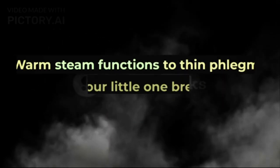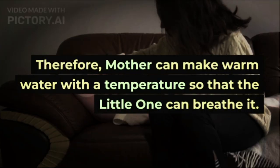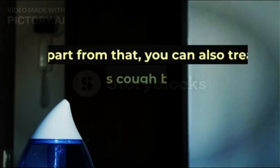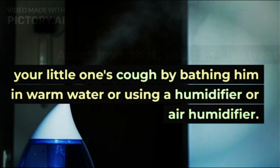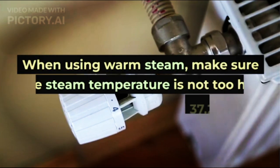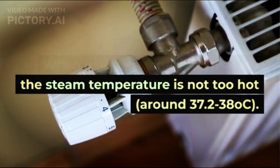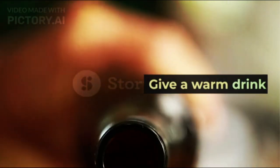3. Give warm steam. Warm steam functions to thin phlegm and help your little one breathe more easily. Therefore, mother can make warm water with steam so that the little one can breathe it. Apart from that, you can also treat your little one's cough by bathing him in warm water or using a humidifier or air humidifier. When using warm steam, make sure the steam temperature is not too hot, around 37.2-38°C.